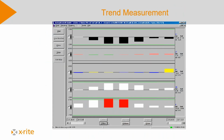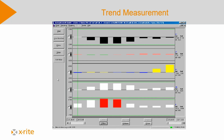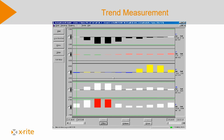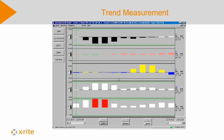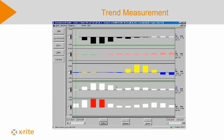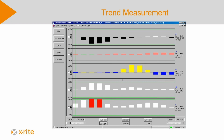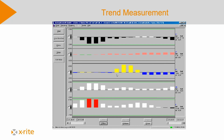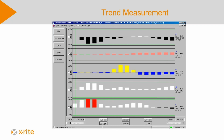Next one shows you the software. This is how the software looks, and you see it's quite easy. We have five diagrams. The top diagram with the black and white bars shows the L value. The next diagram shows the A values. The next diagram shows the B values. And then we have, in this case for example, a delta E, and I think it's an opacity value.